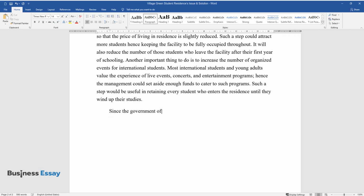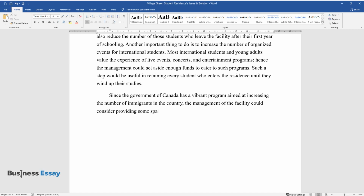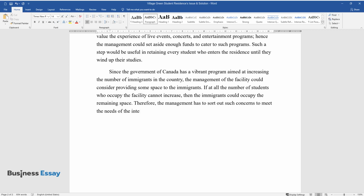Since the Government of Canada has a vibrant program aimed at increasing the number of immigrants in the country, the management of the facility could consider providing some space to the immigrants. If the number of students who occupy the facility cannot increase, then the immigrants could occupy the remaining space. Therefore, the management has to sort out such concerns to meet the needs of the international students and to make the environment conducive for them.